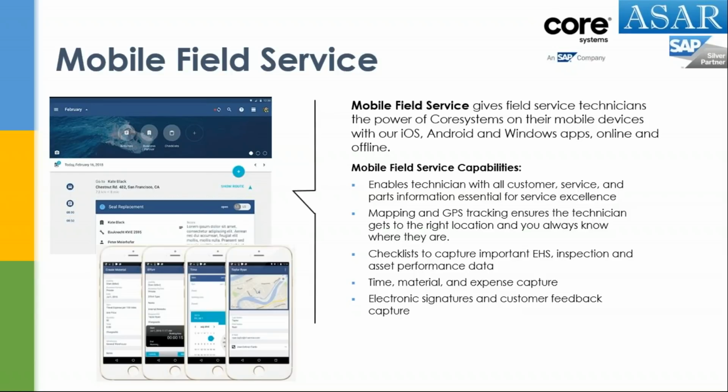So some of the capabilities of the mobile app, again, this is an app-based platform, that's why it can handle offline capabilities. It enables technicians with a customer service and parts information essential for the excellence of the job. So what information does your technicians need to successfully do that job? Knowing information about the customer, knowing information about the equipment, about the parts needed, any notes from your administration to be as prepared as possible once they arrive on site.